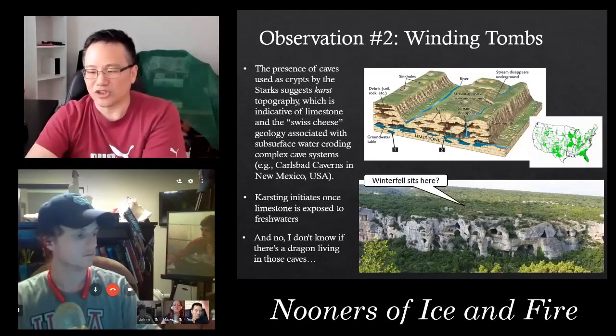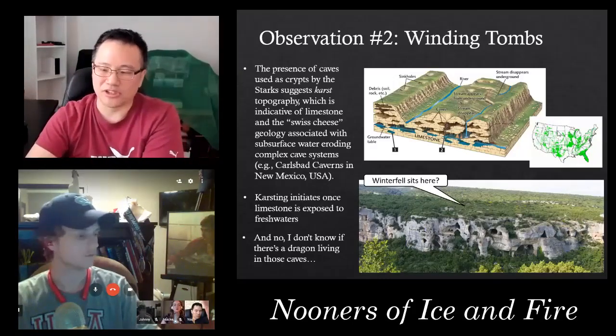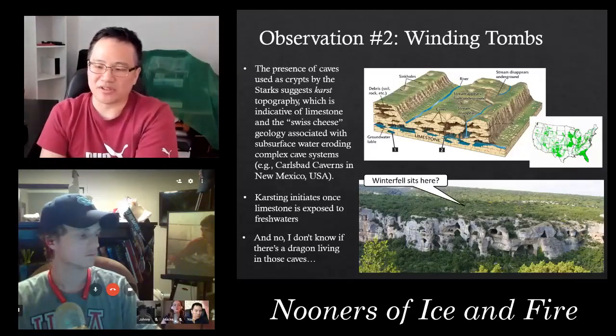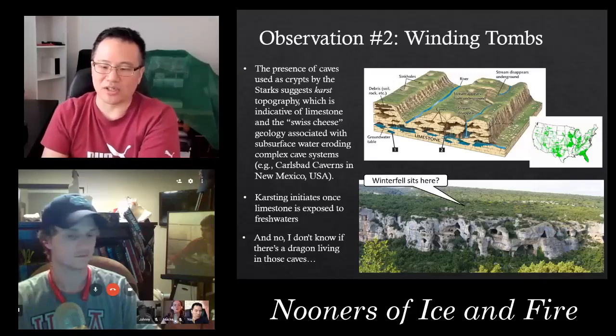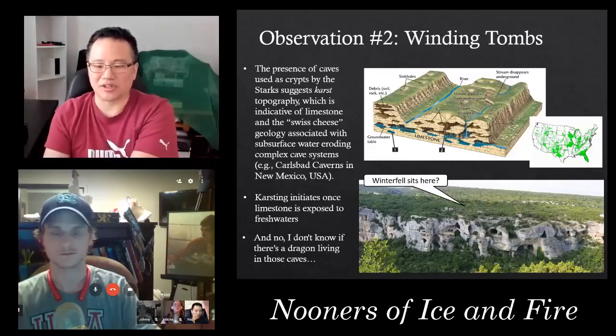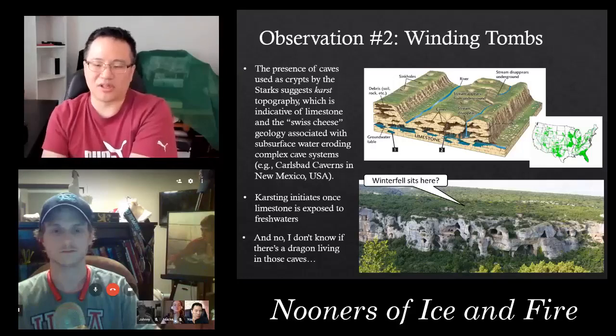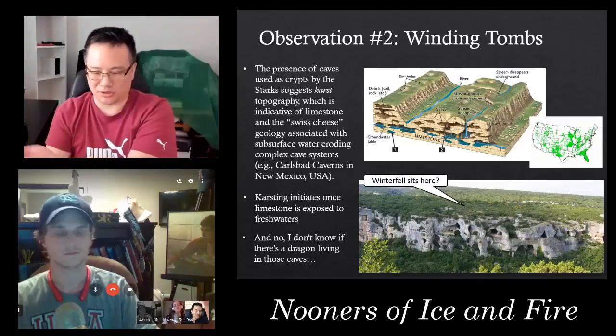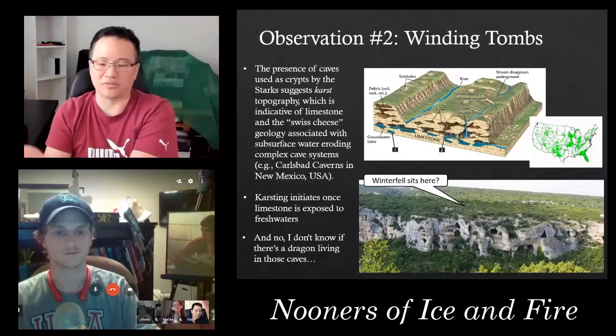Generally they form in predominantly limestone environments, or where you have a limestone basement. Karsting initiates once limestone is exposed to fresh waters, because limestone forms in ocean water. But once fresh water circulates through the system, you start to dissolve the rocks and develop these caves.